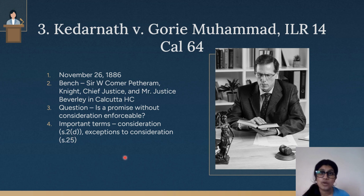It's when someone promises to do something or to abstain from doing something, either in the past, present, or future, in return for a promise, right? And the Act specifically states that an agreement without a consideration is not a valid contract or a valid agreement. However, Section 25 of the Act also says that there are certain exceptions to consideration.